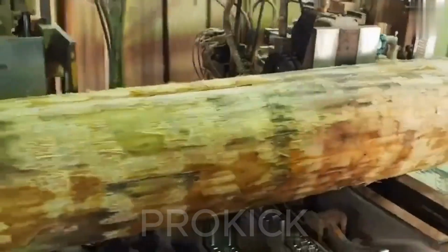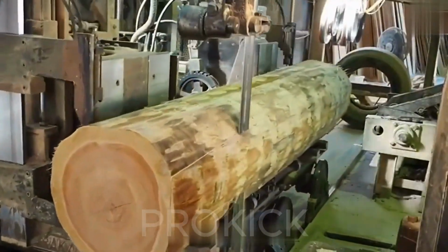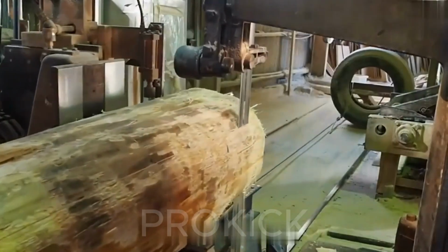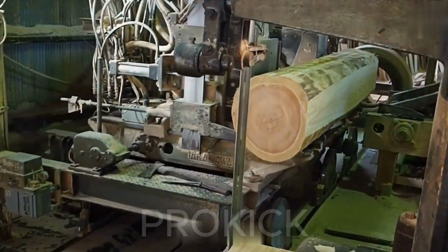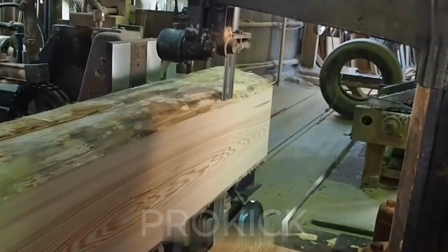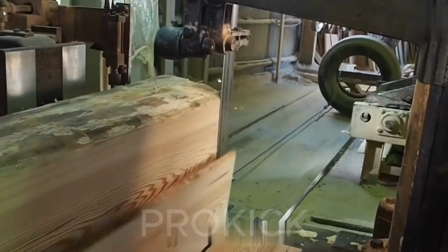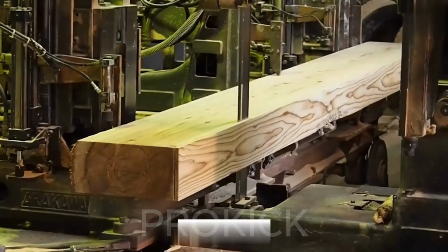Ah, the beauty of cedar. A true gift from nature, brimming with warmth and unmatched durability. Join me on a captivating journey as we step inside a Japanese woodworking factory and uncover the enchanting craftsmanship that brings this magnificent wood to life.